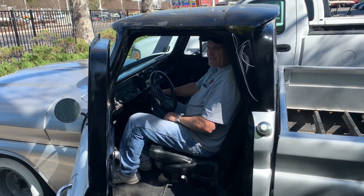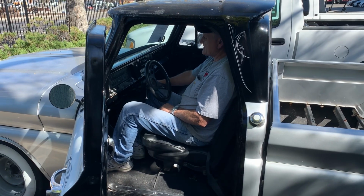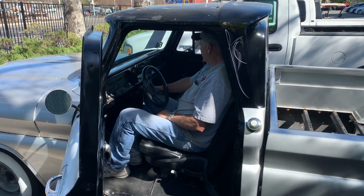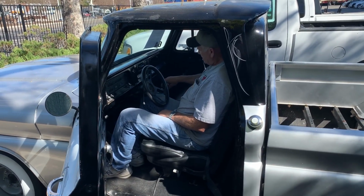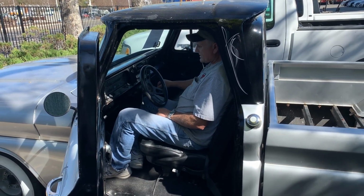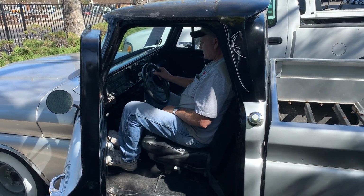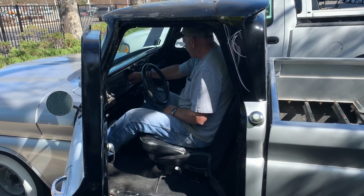Okay, this is the video on the 64 Chevy long bed, straight six, I believe. We'll pop the hood after I get it started up for you. Four speed, got a nice shifter here with a skull on it. Don't find those every day. And what else? Custom wheel, it's pretty basic unit here. Let's see how she sounds. Oops, she wants to roll on.